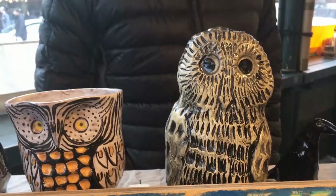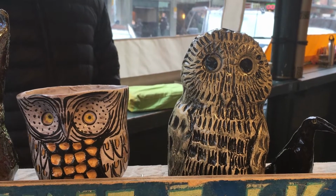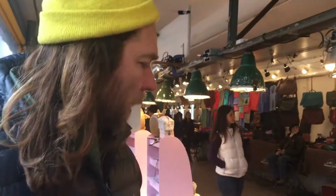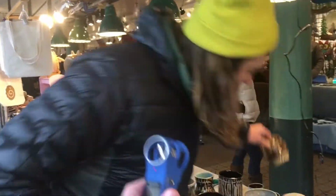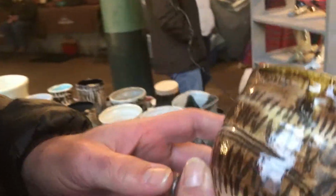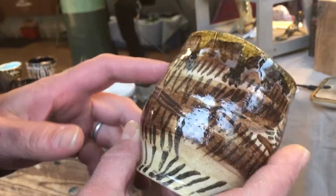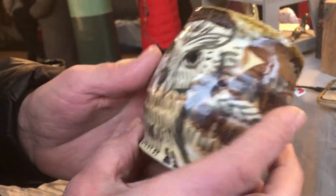I like the use of strong, bold lines, and I like to blur things a bit, so it leaves it up to the person to interpret what they're seeing. I try to make some patterns that are relatively abstract in that regard, so that you can kind of lose yourself in the look of the cup. There's different stains that I use. Some will fade out as it's fired, whereas some are more bold and will show up like the black lines on the piece.